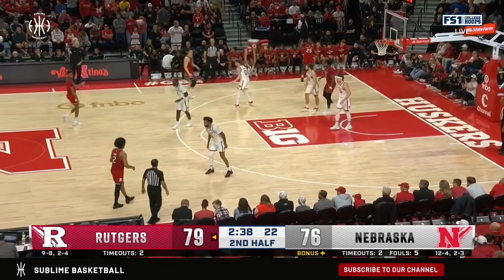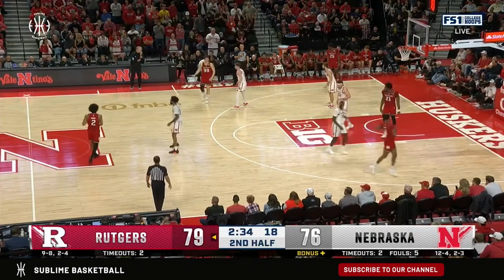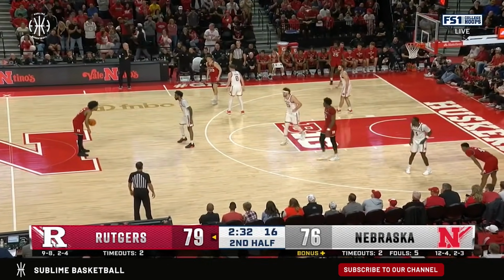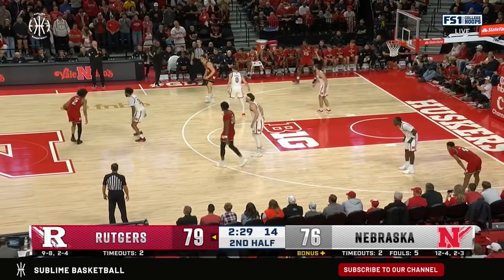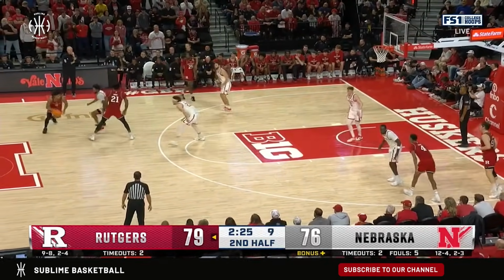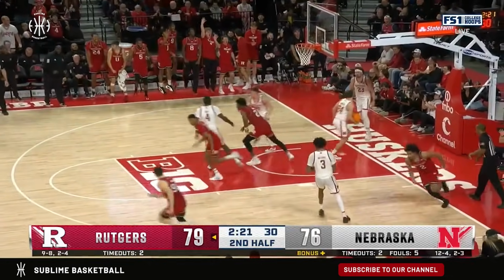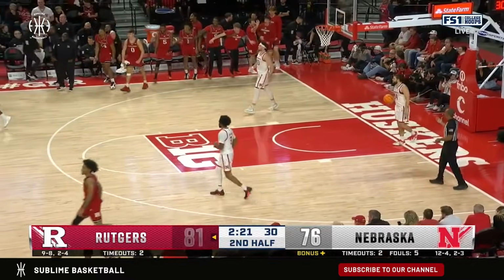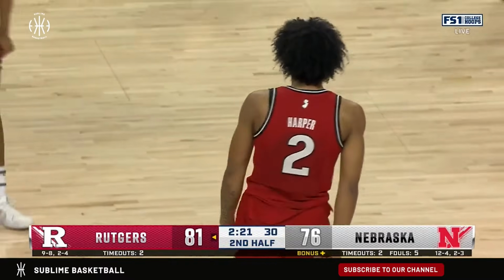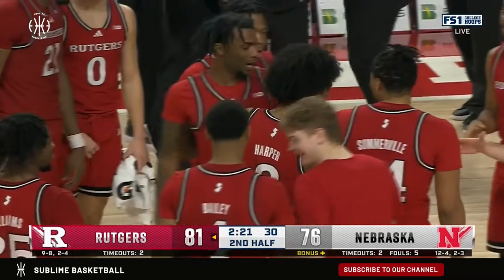Thought Harper was going to try and explore, but no numbers. Instead, run some offense. Nebraska has won 20 consecutive games at home. That long winning streak on the line late against Rutgers. Harper to the rim for 2 more. Largest lead of the night for the Scarlet Knights, and a timeout in Lincoln.